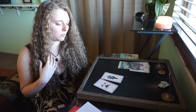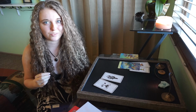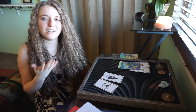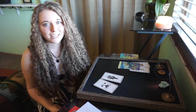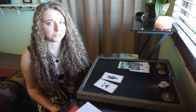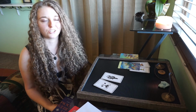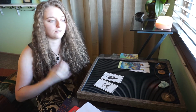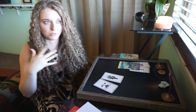So yeah, definitely something to uncover. I feel that it's within yourself, honestly. It's a feeling, it's a memory, it's a belief system that you have that is just creating some kind of darkness, and it's time to heal that and to bring in some color.